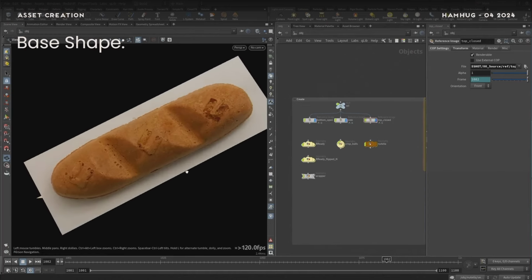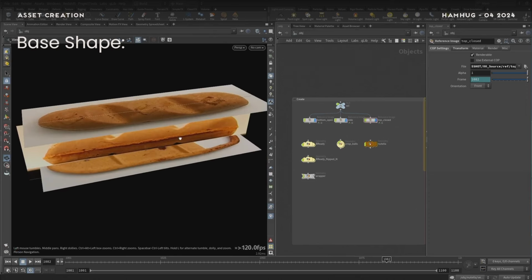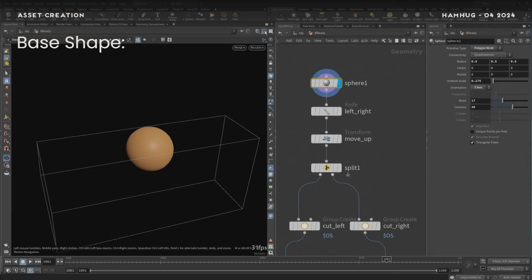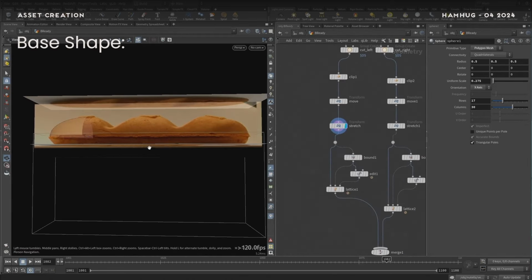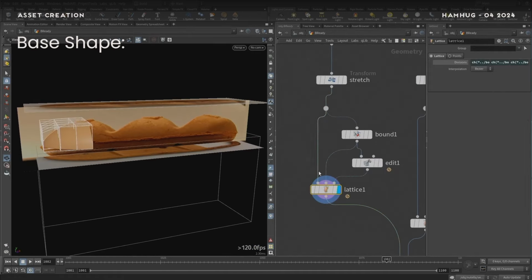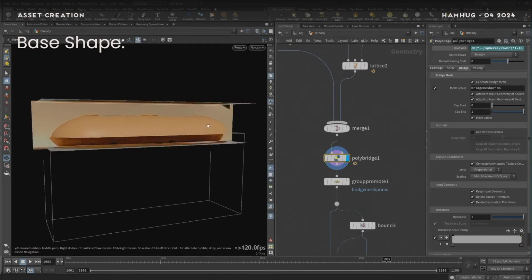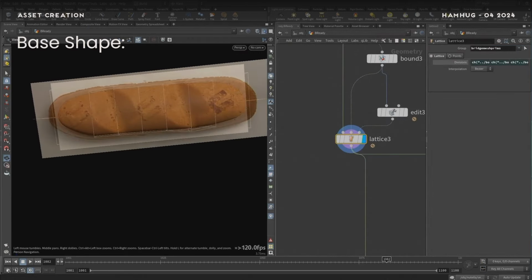So at first we started with the good old reference images and set it up. And these were photographs that we took ourselves. Then I started with a simple sphere and split it left and right to some lattice shaping. And we do it with the lattice, so we can alter the resolution afterwards if needed. Then we bridge those two halves together, some additional lattice tweaking.